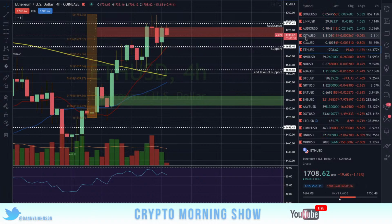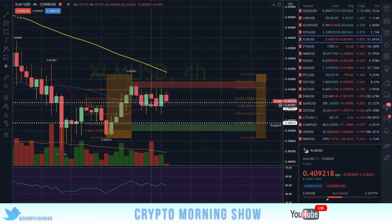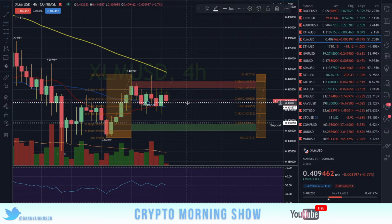Moving on to XLM, Stellar USD. XLM trying to go red to green here. Like some of the others, we did hit our sales target for a nice little bitty gain. That was a small one. So that would have been right in the 5%, 5.5%. So we did get through our resistance level that we had previously drawn.